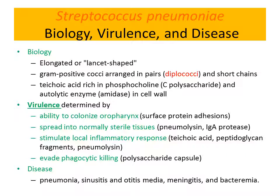They are gram-positive. One differentiating feature that's very commonly asked, the difference between Staphylococci and Streptococci is a chain; Pneumococci, or Streptococcus pneumoniae, has the ability to appear as diplococci. So they come in pairs. You'll see them 2, 2, 2 if you look at the sputum culture or sputum microscopy. They have a teichoic acid which has phosphocholine, C polysaccharide, and they have an autolytic enzyme, amidase, in the cell wall.